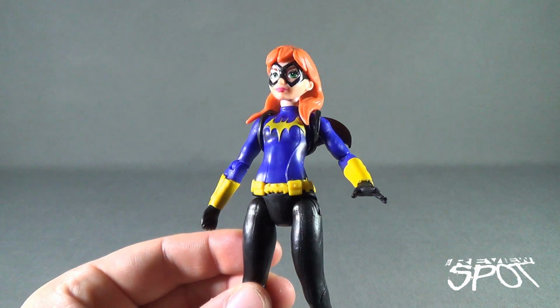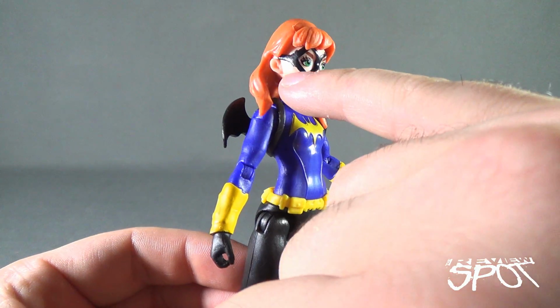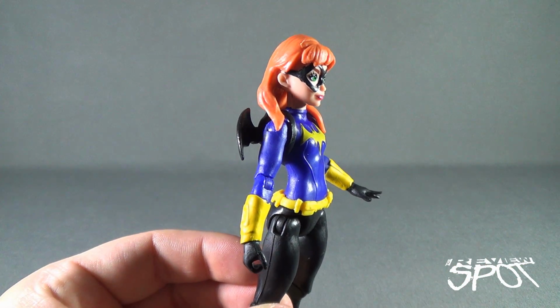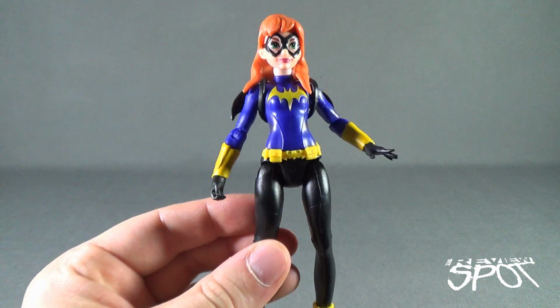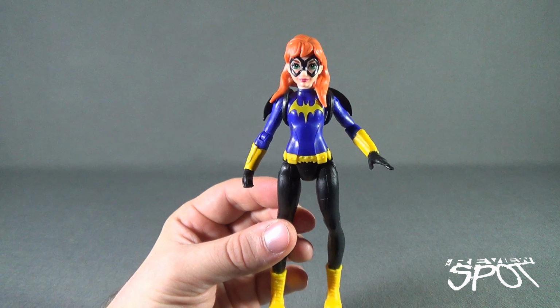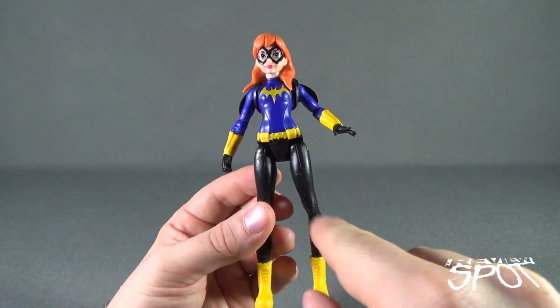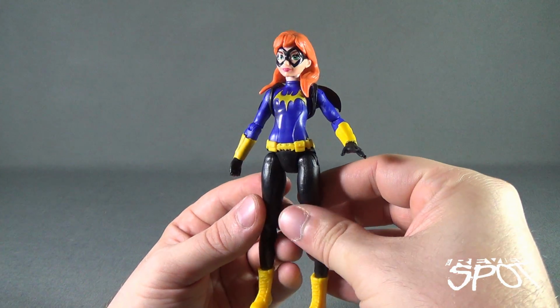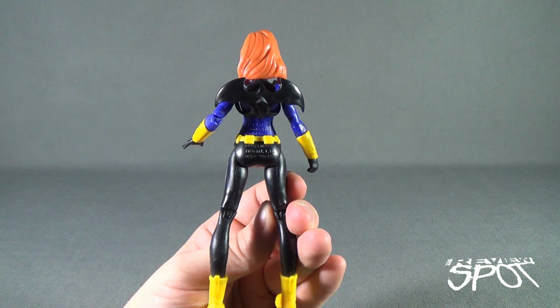Paint's pretty good as well on the big mask that she's wearing. There's a little bit of paint just kind of gooped on the side that looks a little out of place. But other than that, the figure's pretty clean. Yellow's pretty good. I wish the emblem was a little lighter of a yellow to kind of go with the yellowing of the belt, the gauntlets, and the boots. So it's a little bit lower in coloring, a little more muted in coloring. But the rest of the figure works quite well.